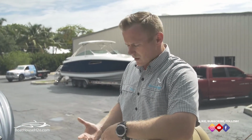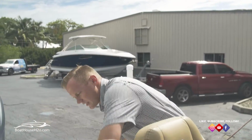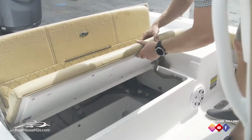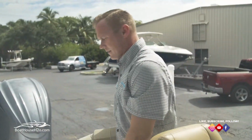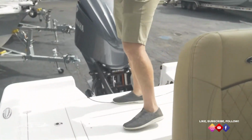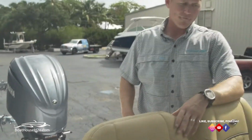You're not seeing a bunch of bare fiberglass anywhere to get yourself stuck with. Really easy access to work on anything, close off any of your seacocks, whatever you need to do to get down in there. Flip that back up, close that lid. Again, it locks in place, so as a fisherman, it is very nice and stable to walk on. It doesn't feel like it is a lid that opens up. It feels like part of that platform.